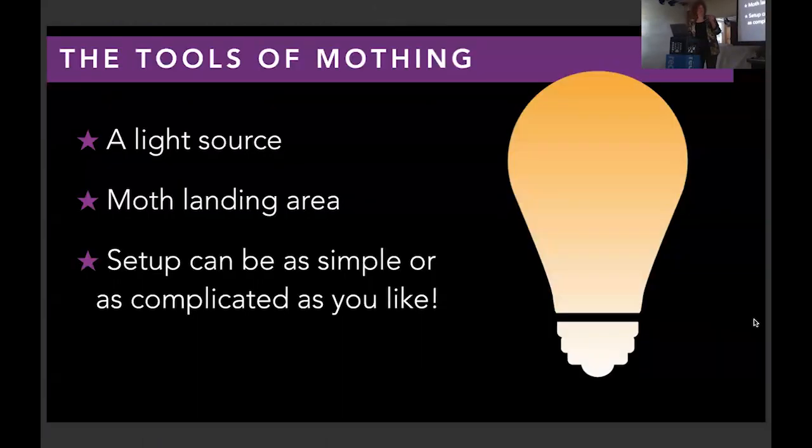So let's go over the tools of mothing. Again, you need a light source, but you have all these choices. You can use your porch light, my favorite, which is just a black light from the hardware store, or you can get really fancy with a mercury vapor bulb, which is my dream. I don't have one of those yet. And there's other options as well. Moths are attracted to certain wavelengths of light. I'm sure we have all heard like a moth to a flame.